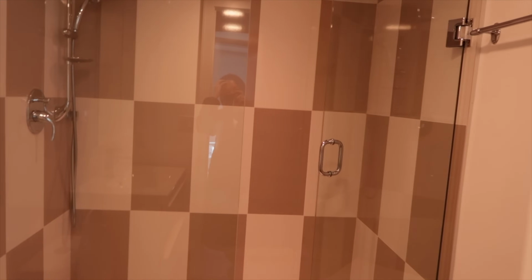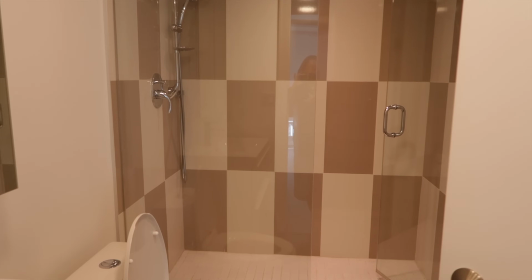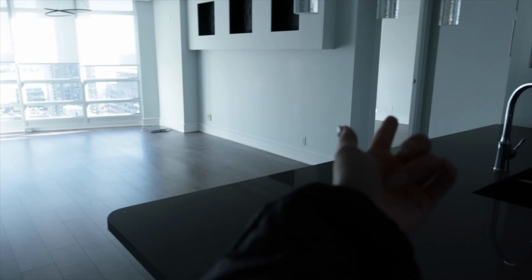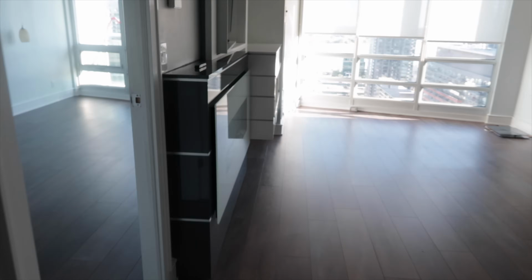Second bathroom has a standing shower instead of the tub, which I would have preferred the standing shower in the master because I just don't take a lot of baths, but that's fine. But anyways, that is the place, guys. Essentially, we have like 1, 2, 3, 4 rooms, which is amazing considering before I only had 1 or 2 rooms.